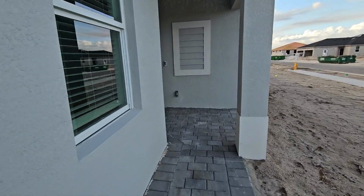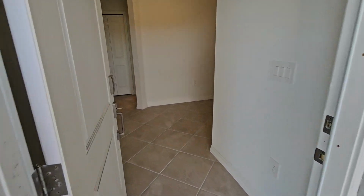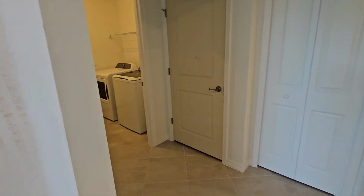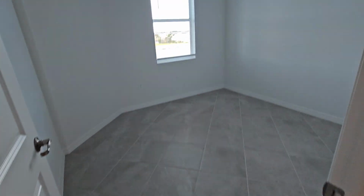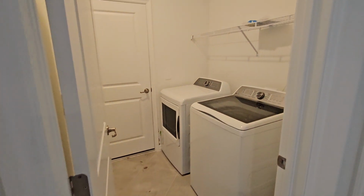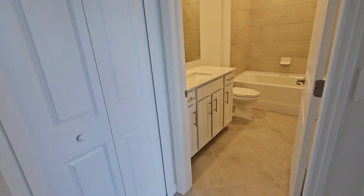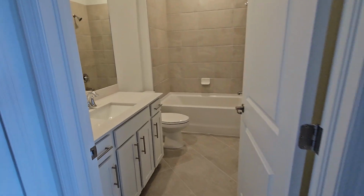So both these villas have a side entry here. And as you come inside the entry, we'll start on the left side here. So right through this hallway, this is where you have your guest bedroom here. Then you have the laundry. That's your access to the garage through that door there. Full-size washer and dryer is included. You've got a linen closet, and here you have your guest bathroom here with the singular sink, the commode, and the combination tub and shower.